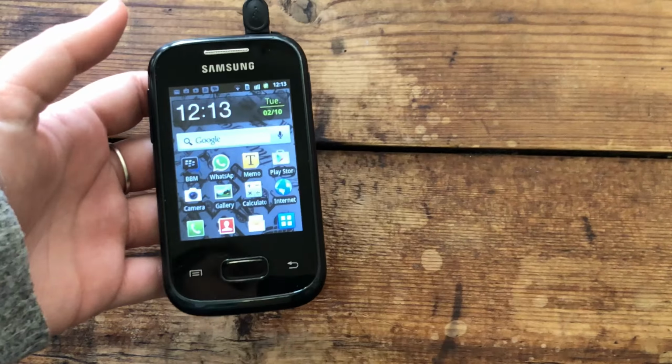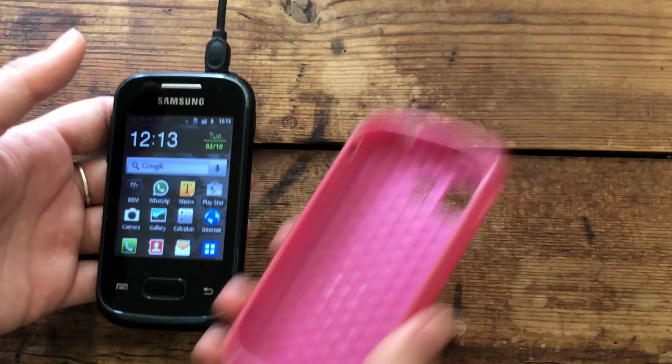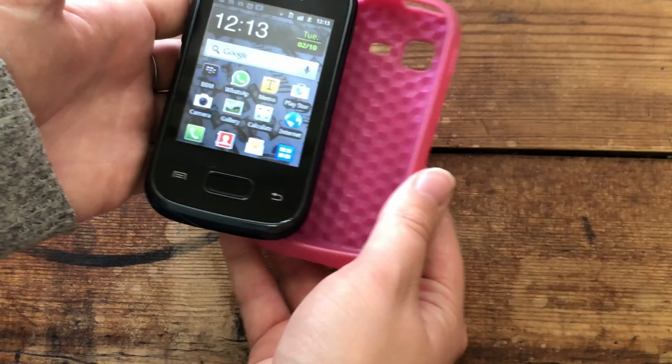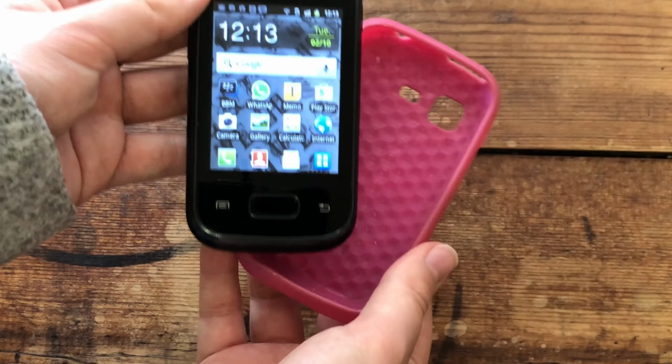I almost forgot, I also have a cover for this phone. I still have this. It's quite thick. I don't even know how I get the phone in here. This is the cover. It's hot pink, which is something that I will not go for now. But that is the cover of my first smartphone.